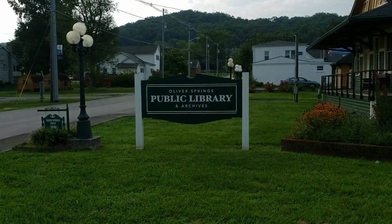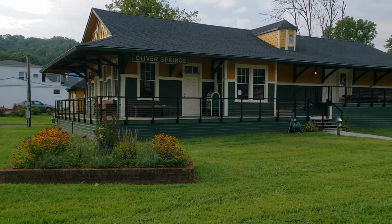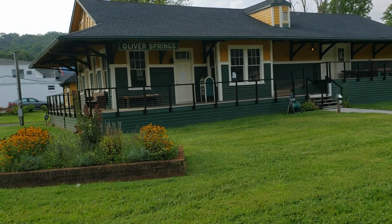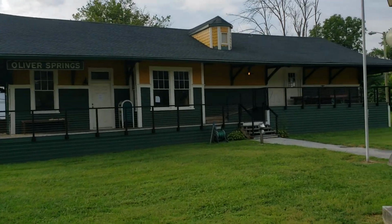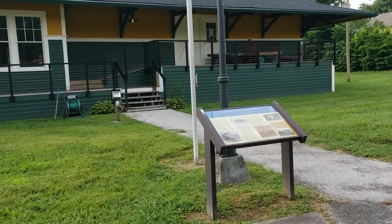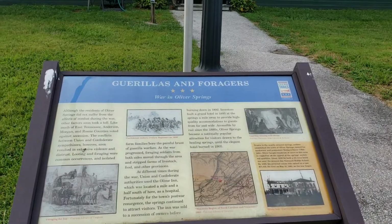And today I am in Oliver Springs, Tennessee. Yeah, right here at the little public library. I thought this was pretty neat. Oliver Springs is a pretty cool little town. It's right between Wartburg and Oak Ridge, which I will be doing a video on at some point soon as well.